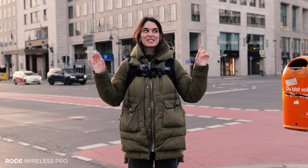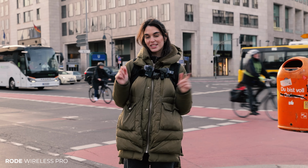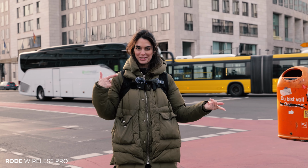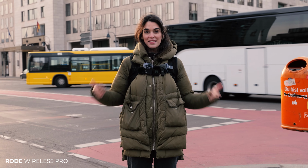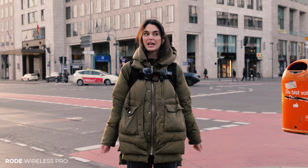So now we're in a slightly busier environment, and we're going to test out all of these mics. We've already had a brief listen to the DJI and the Rode, as you just heard me shouting a second ago. But yeah, this is basically what the Rode sounds like. What do we feel about the Rode in a busy environment?